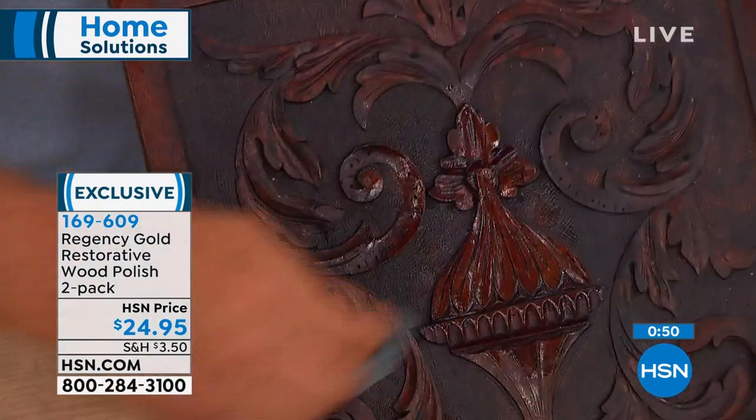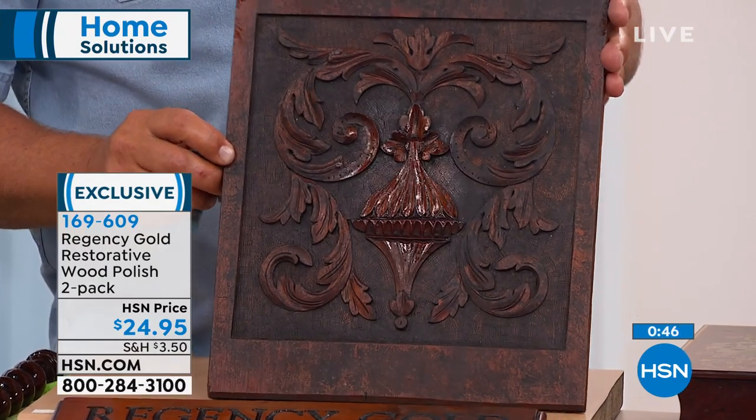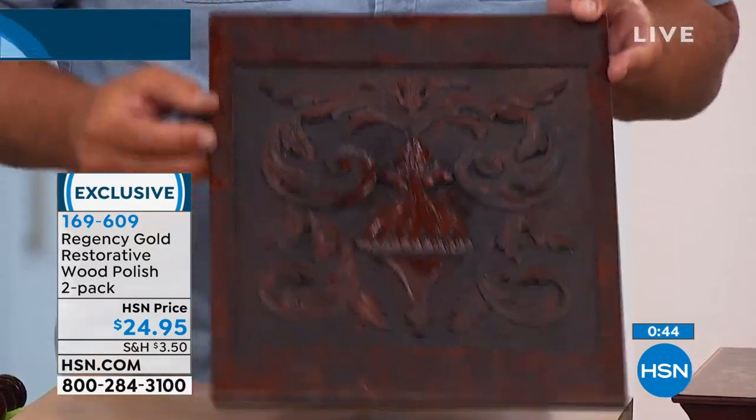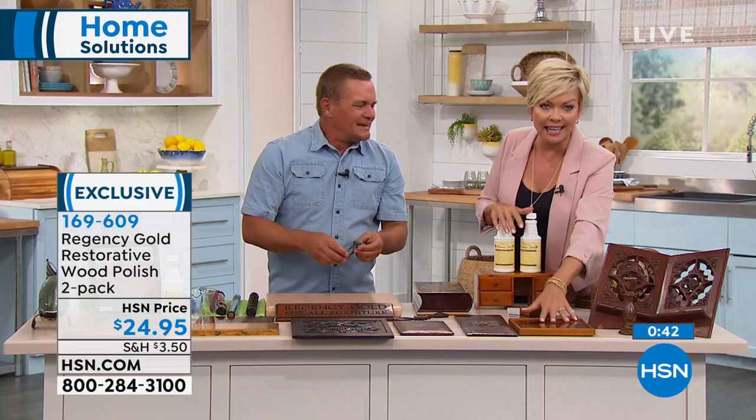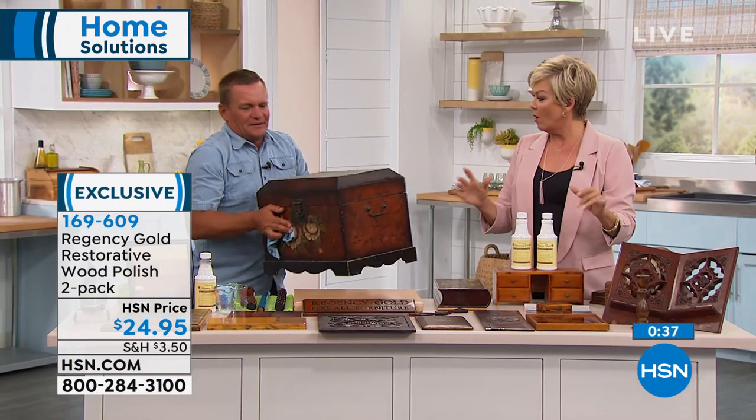But look at this. Just in a matter of seconds. What would the paste wax do to that? It would destroy it. Yeah, you'd be digging wax out of there for years. You would. But so many beautiful woods, like the inlays. Wood is so gorgeous when it's kept in good shape. And, oh, wow. Look at this.